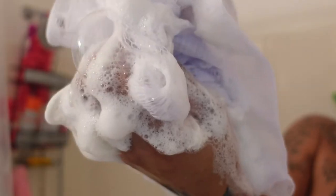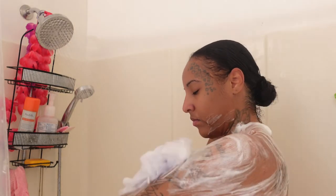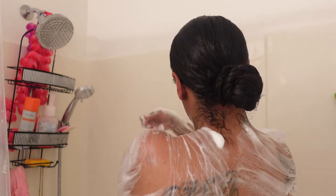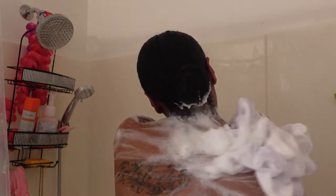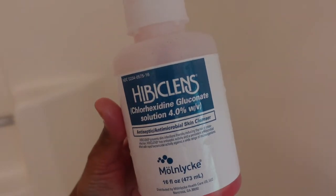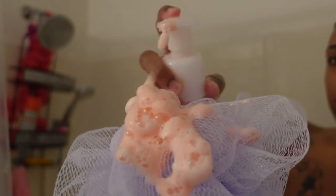So directly after that, I'm going to go in with my Dial soap. My Dial soap is an antibacterial soap which kills 99.9% of germs, which is very important when you just had surgery. You're supposed to use this soap prior to your surgery and after, especially if your incisions are still open. You do not want to catch any infections. You can also use another soap which is called HydraCleanse. I recommend both of these soaps. But most importantly, HydraCleanse. If you don't get the Dial, definitely get the HydraCleanse. But continue to use it even post-op to make sure that your body remains healthy and that you don't have to go to the hospital for any infections.